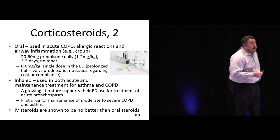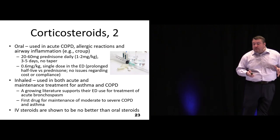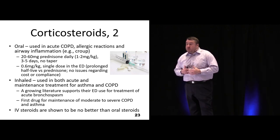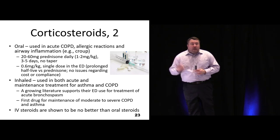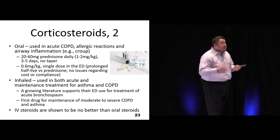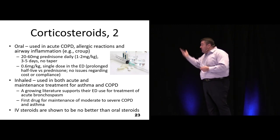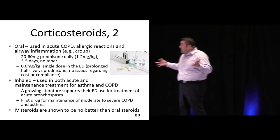We may use these in COPD as well, again, to suppress the immune response. We use them also in allergic reactions, again, to suppress the immune response. But their effect is not instantaneous. It may take several hours for that benefit to be there. So giving them that single dose may be more effective than doing a long-term therapy.